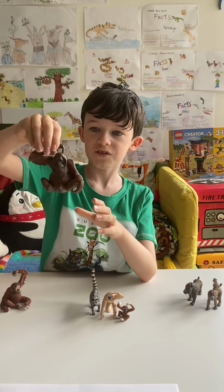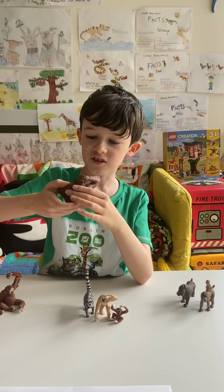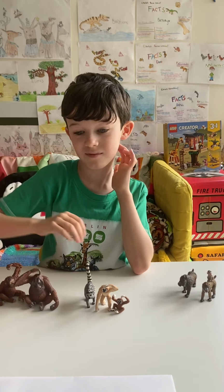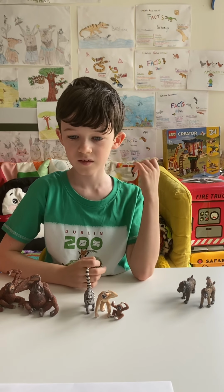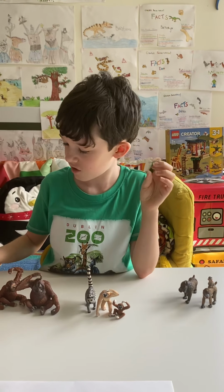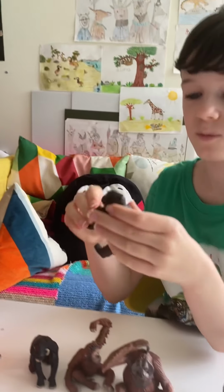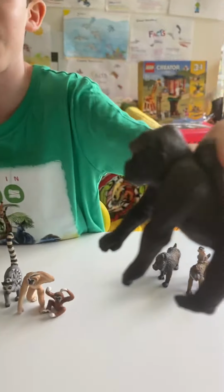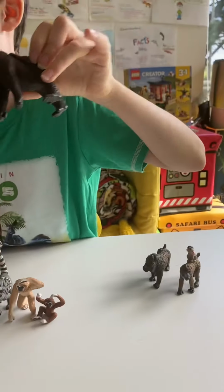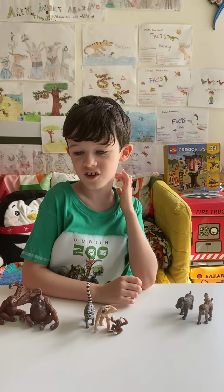Orangutans are the heaviest tree-dwelling animal. Just even this toy is heavy. We share 98% of our DNA with gorillas. So we don't exactly look very similar, but you can kind of see the resemblance, like the face, the body, which is so cool to imagine, that we're so closely related that we share that much of our DNA with an animal.